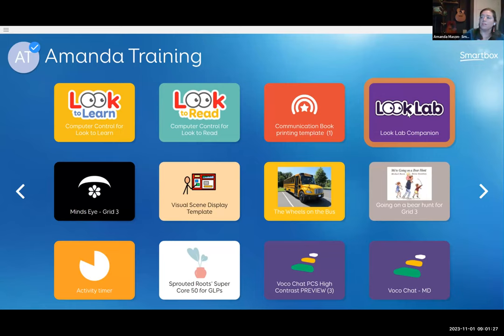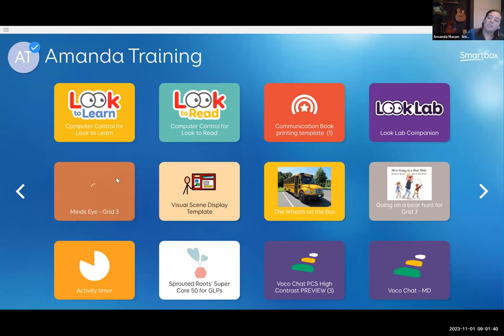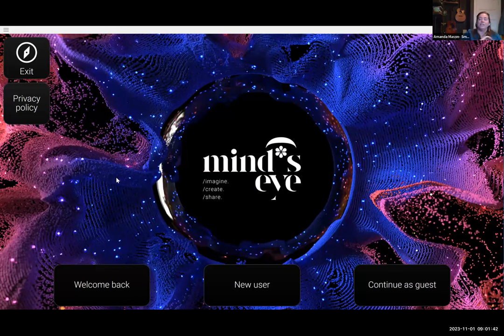But know that they're there, and they're software that comes with all of our iGaze devices that your users can use to start using their iGaze more effectively. We also recently came out with this Mind's Eye option, which is an AI software that we created that uses AI and the user's input to create art to better express their feelings more fully.